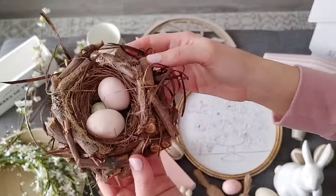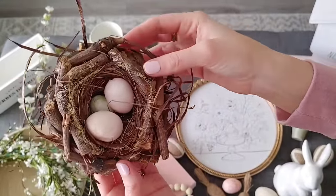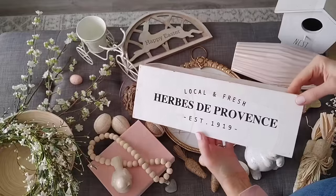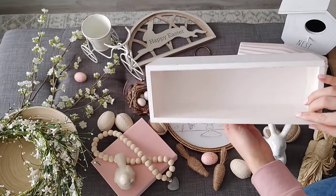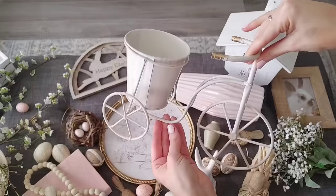I think adding elements that we would see in nature to our decorating just gives it more of a realistic feel. So I love this little bird's nest. It's so adorable. And I want to combine this herb box as well into my entryway decor. I think it's so pretty and feminine.